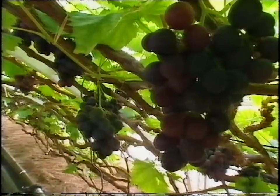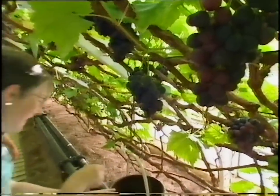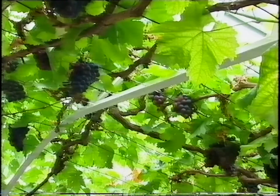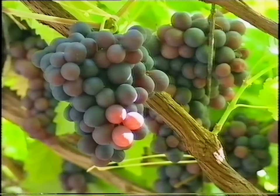There we are. Jill has looked after the vine for 13 years, but this is Michelle's first harvest. I'm going to pick some down here to start off with because they're handy. But we're looking to pick any that are ripe. And sometimes they look pink and they're ripe, and sometimes they look pink and they're not quite. So do feel free to taste them. Sometimes it's the only way.